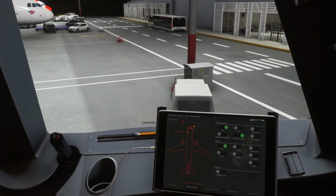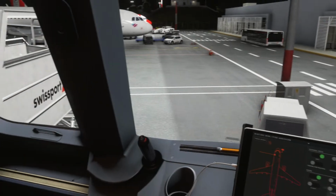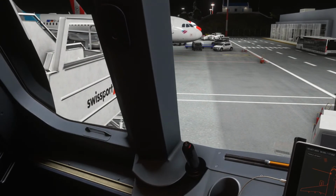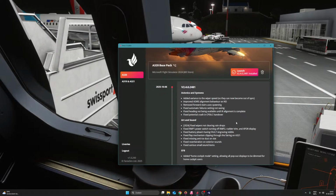So there has been, I can do a quick change log on the A320. This is what I noticed. Look at this, there's no forward stairs connected, but as you could have seen, there's already a stairs connected, so it tells me there's still a bug that's not completely fixed, or something about GSX, I'm not sure. I've seen it on the change log, so let's do a quick read down of this. Added variance to the wiper speed, so they can now become out of sync. That's pretty fun.